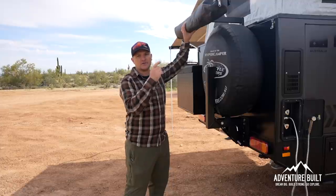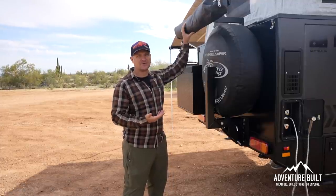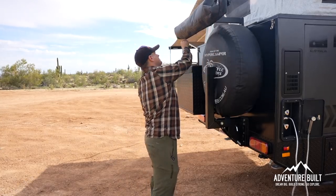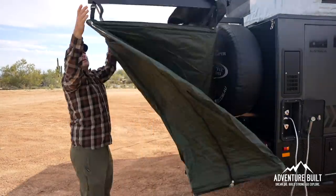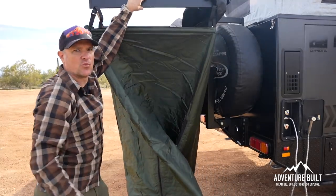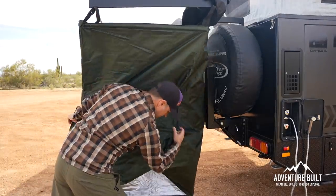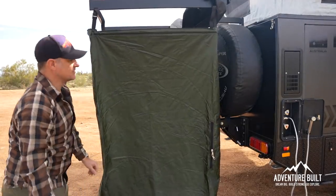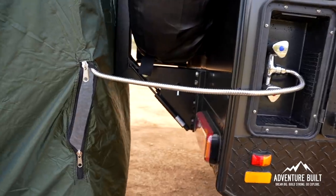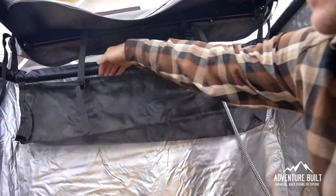I keep my ensuite up in the front storage compartment, so that way it's nice and clean. Some people leave it on the back, but I like it clean. Really easy setup. And then there's a support that will actually lock it into place so the wind won't close it. And then you can just guy out the bottom. And you're good to go. Because they build all their own stuff, they put the zipper exactly where it needs to go. So you can feed the hose right into the shower.